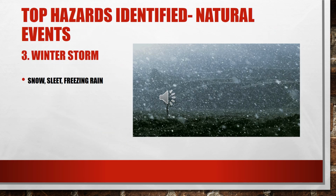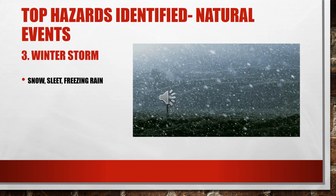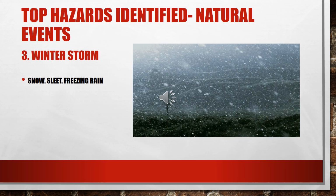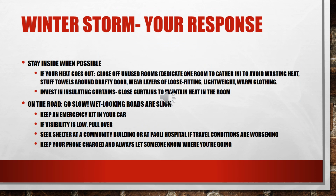Our third top hazard identified is also a natural event, a winter storm. A winter storm is categorized as either snow, sleet, or freezing rain, or any combination. And what should your response be during a winter storm? You should stay inside when possible.